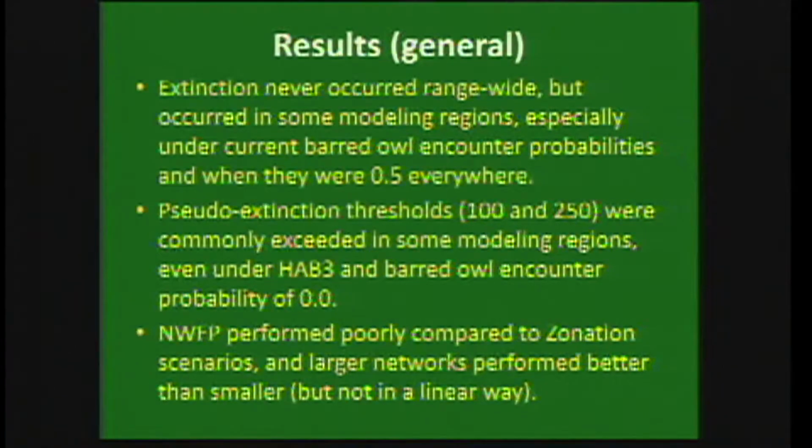And the Northwest Forest Plan, I'm not going to focus on this because it's an unfair comparison. The Northwest Forest Plan was built to do a lot more than conserve spotted owls. It performed poorly because it incorporates a whole lot of habitat that wasn't meant for spotted owls. And it was also based on information from 1993.